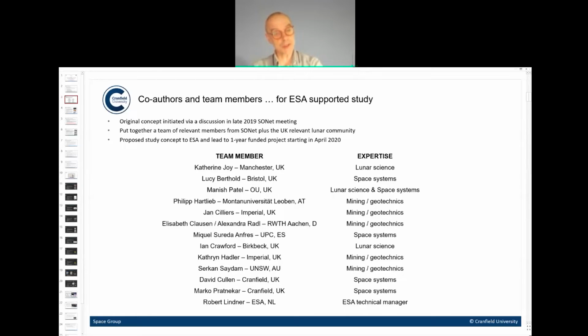So very much an advisory group, and I won't go through all the names, but a combination of people with a lunar science background, a space systems background, and a mining geotechnics background, materials handling background. So we've got a nice balance of the different expertises we see relevant, and coming from a variety of different sources, some from SONET, some from the UK, and also representing across primarily Europe, but also somebody from Australia as well. So a reasonably diverse group of people.